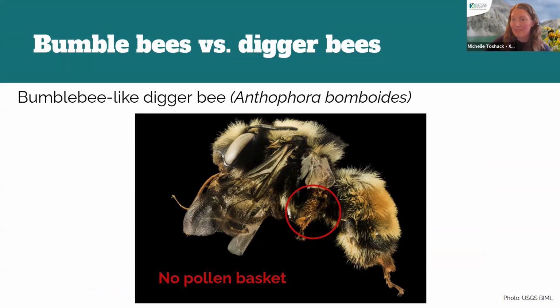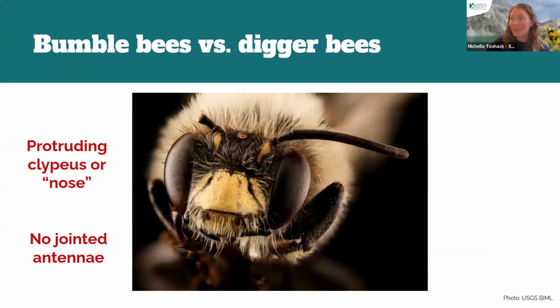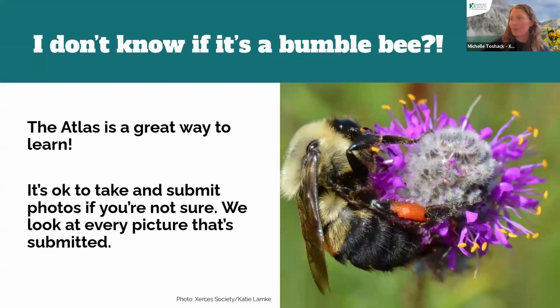But I think what I want to emphasize with some of these challenging lookalikes is that, oh, one more thing about digger bees. If you look at the head of a digger bee, they have this protruding nose or this little yellow extending ridge on their face, and they have no jointed antennae.